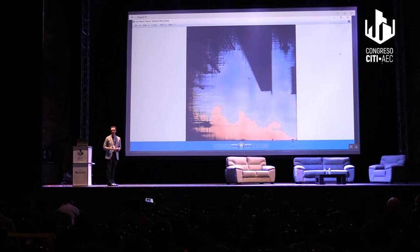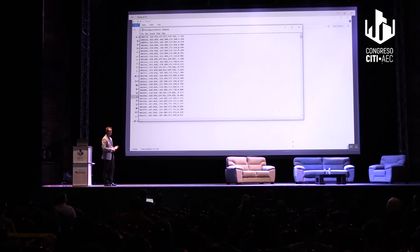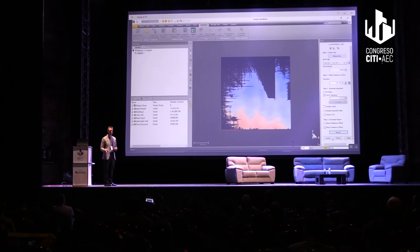A TIFF image is a scaled one-to-one image that you can bring into Tekla, AutoCAD, or Revit, and overlap your walls or whatever you have. And we can also export out all the high points and low points, and actually put that into the robotic total station if we wanted to lay out that high area.